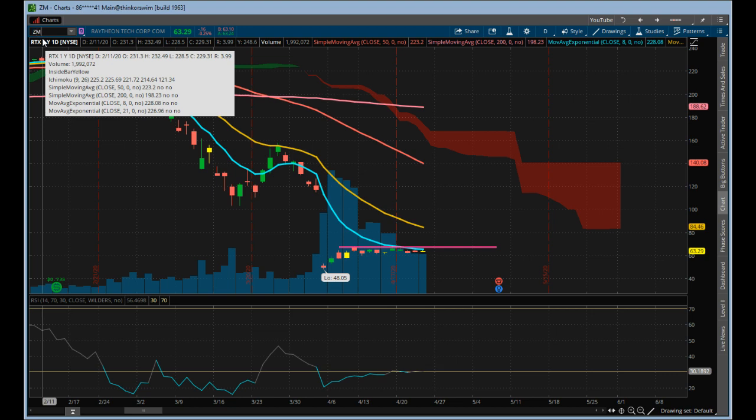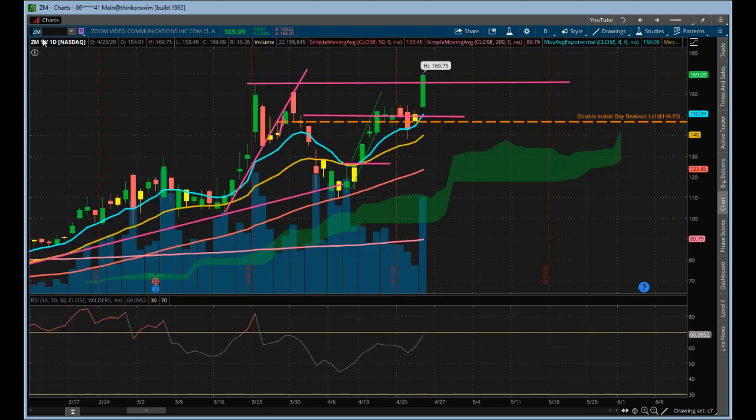And then Zoom, yeah, Zoom again, nice close today, beautiful volume, great candle today. See if that gets that follow through to the upside. I love that candle, looks good.